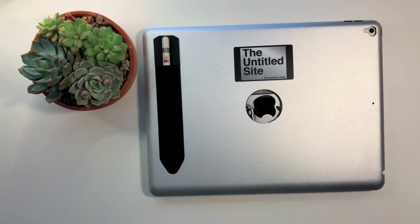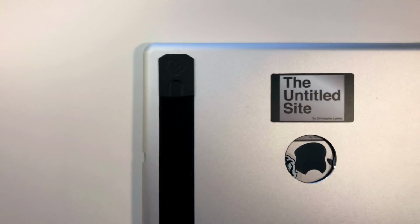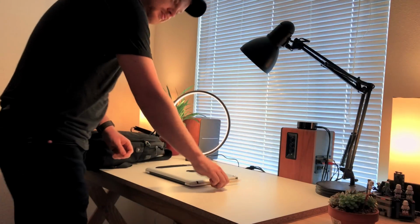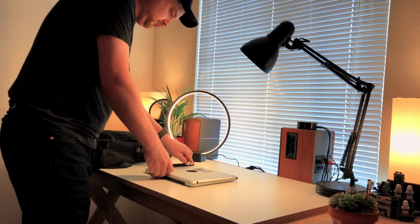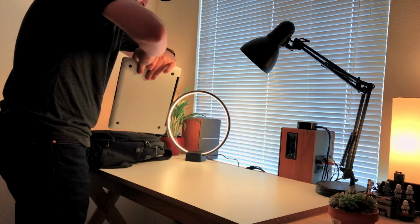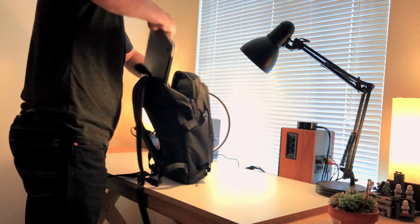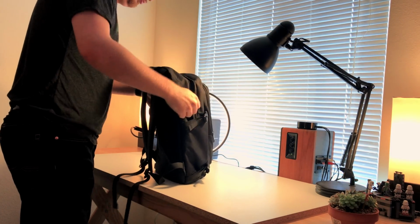You can attach this thing to anything. It has a sticky back, so it makes it really easy to peel to the back of cases or even your iPad. I used to use a pen loop, but that doesn't fit with my new keyboard case combo. It's great for traveling with the Apple Pencil, especially considering Apple doesn't have a native place to store the Apple Pencil on an iPad. You can even stick this to your desk as well if you want to keep your Apple Pencil in a permanent place nearby.